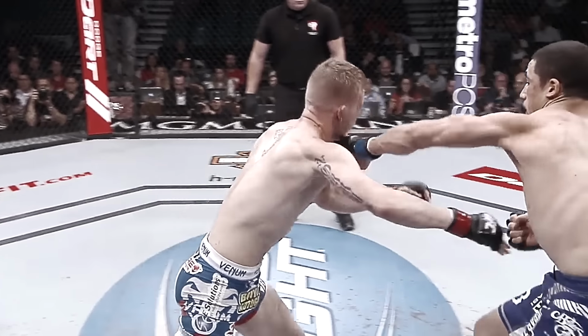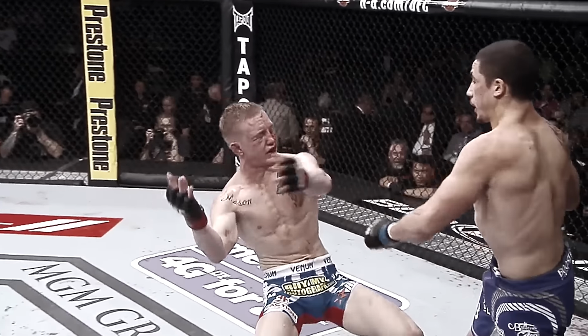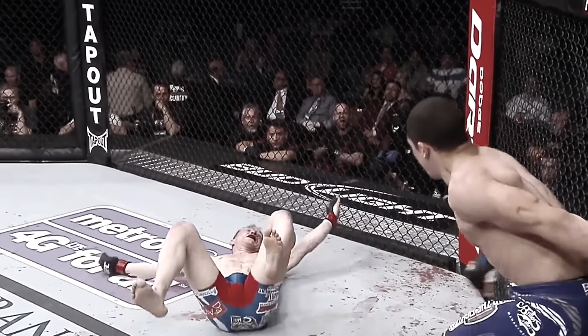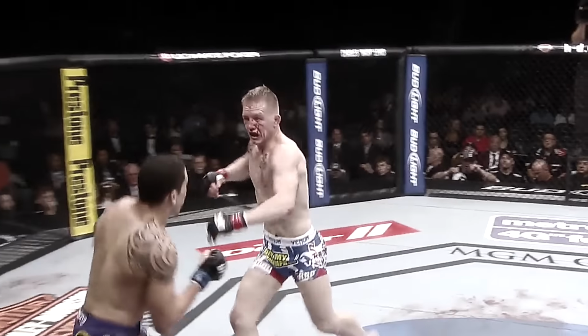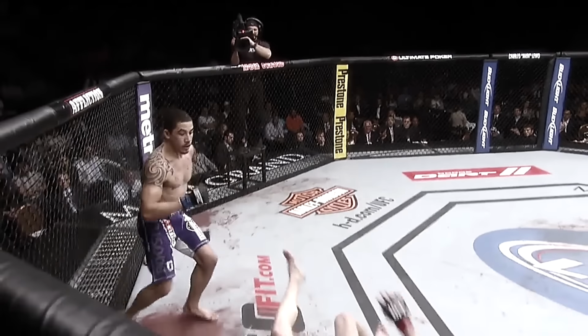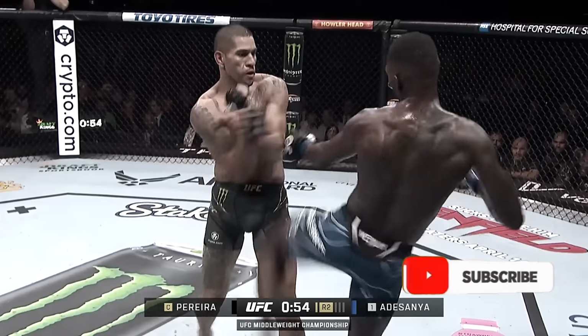Here it is, look at this combination, boom! And, you know, Colton Smith is running in with his hands down. He gets clipped by that left hook. To Colton's credit, he's trying to win the fight. He's doing his best to try to close the distance on a superior striker. But, man, Whittaker is crisp, and his timing is outstanding. He's going to limit him to southpaw.